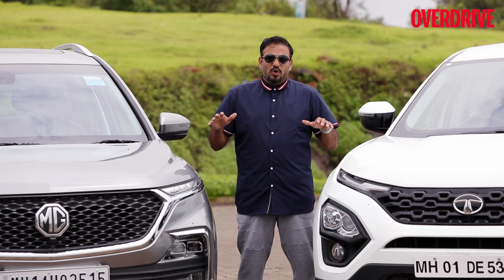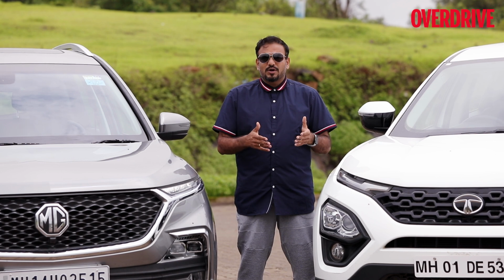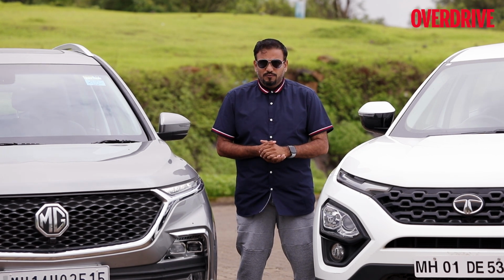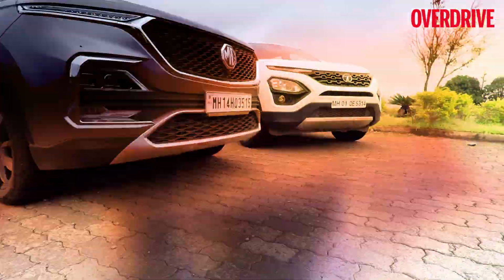So if you were to choose one of these over the likes of the Creta or even ignore the Jeep Compass altogether, which one is the one to go for? Let's find out.